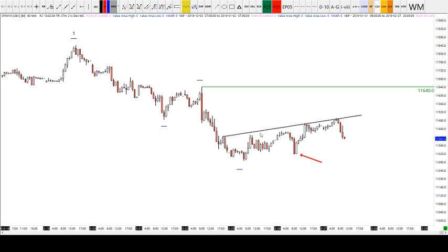Perhaps we can draw a channel here and we'll see how we respond to that. Try not to trade in the middle of a channel, maybe trade the edges. But I'd like to see this move down towards the lower part of this channel that we've just made.